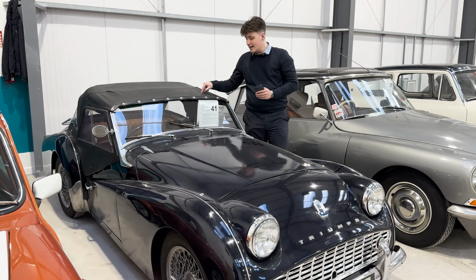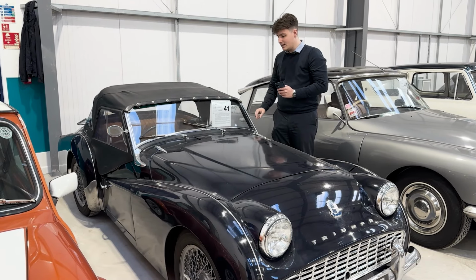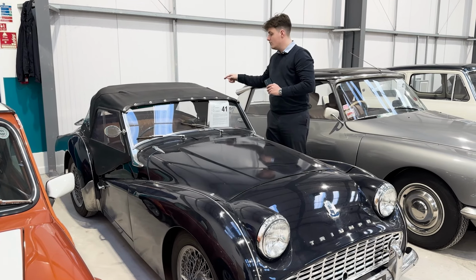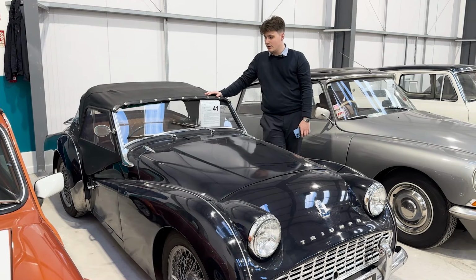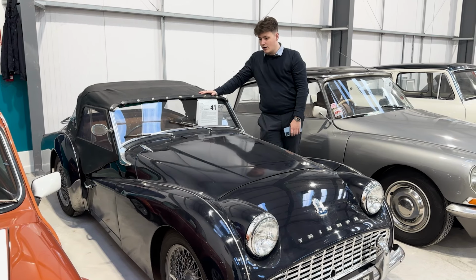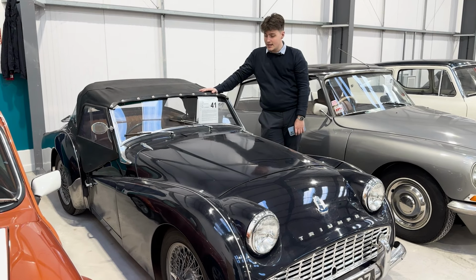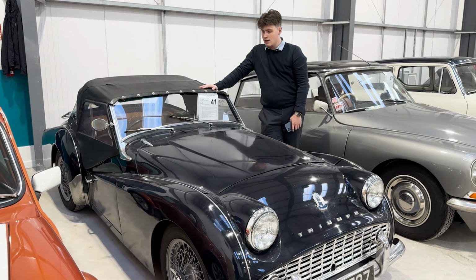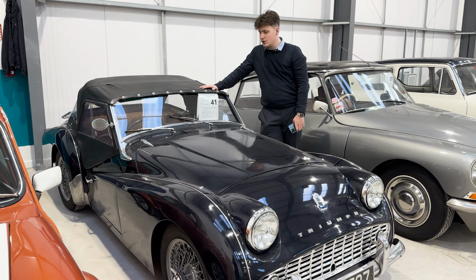It's got a full tan leather interior, which looks absolutely fantastic up against the navy exterior. It's done to a really, really good standard. It's got all the tonneau covers, it's got all the stuff with it inside. It's a fantastic car in pretty good condition, I'd say, for its age. It had a body off rebuild in the 90s, so I think that's probably what's helped its condition overall.